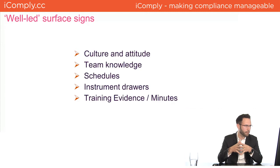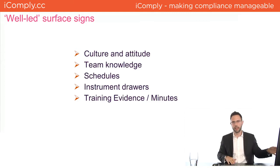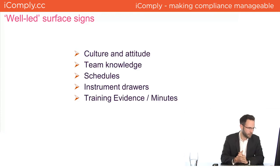Schedules. Do you have a schedule for when time-sensitive things need to be completed? Is it on iComply? Is it visual? Is it in Excel? But do you have a schedule? Can you satisfy the inspector that you're well-led, and are you confident that an inspector would be confident that you're going to get everything done in the next 12 months that you're supposed to do? So all of those time-sensitive things like 6 monthly audits, annual health and safety risk assessment reviews.